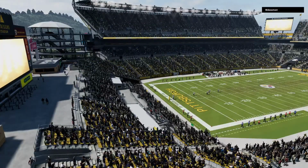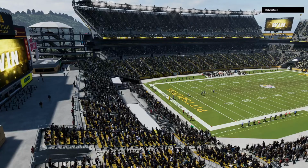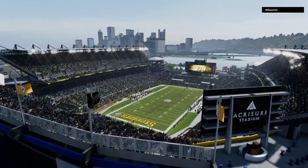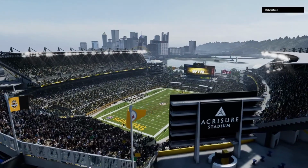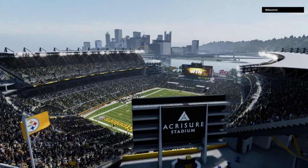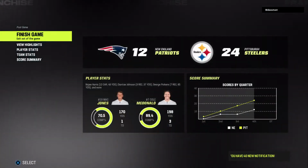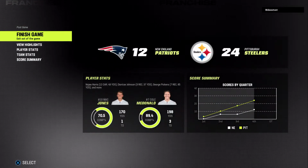So for Pittsburgh, it's a win here in their home opener as they move to 2-0. And they will hit the road next week for a date with the Cleveland Browns. Meanwhile, for New England, they'll drop to 0-2. And they'll be at home for one next week as the Baltimore Ravens come to town.